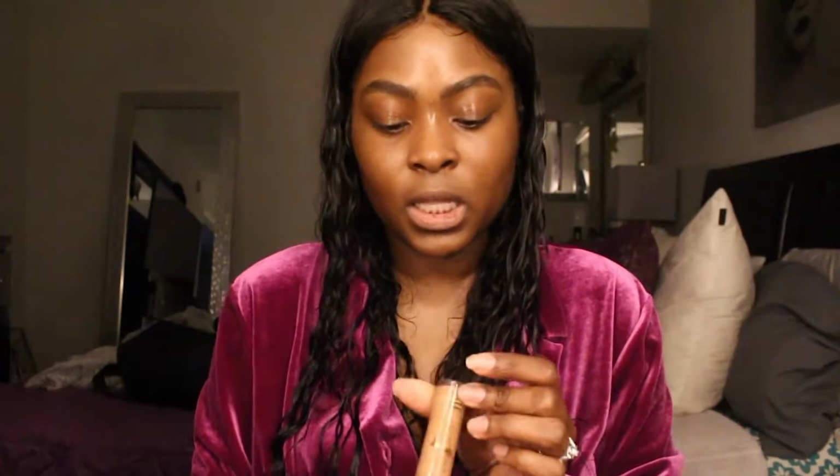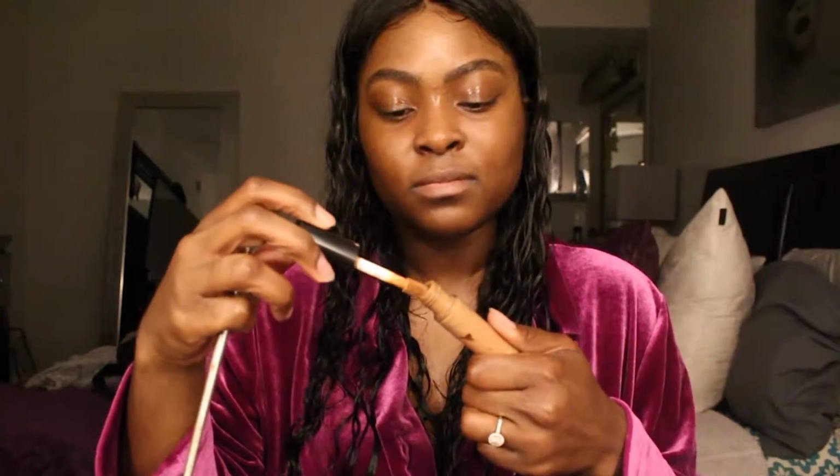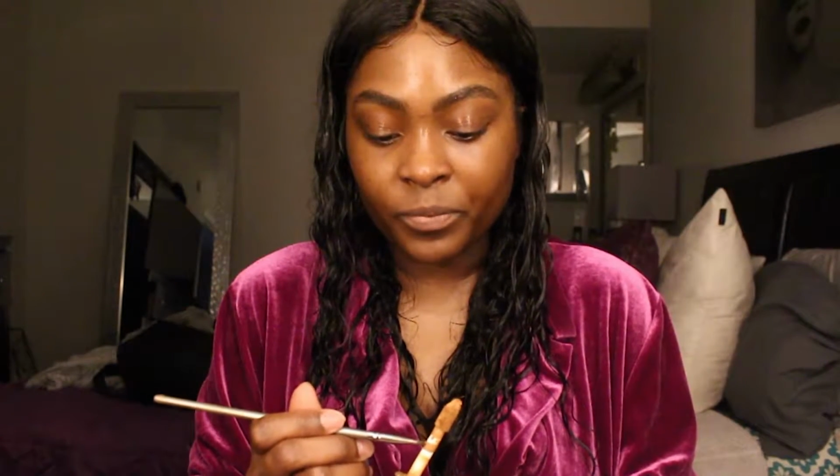Now for just outlining the brow, I'm using the e.l.f. 16-hour Camo Concealer in the shade Deep Cinnamon. It's one of the better concealers as far as drugstore. It's only $5, and you kind of heard me rave about it on one of my previous videos.